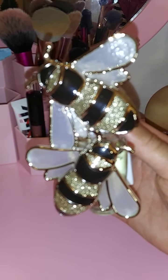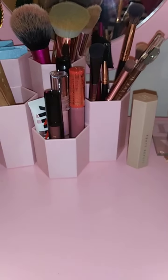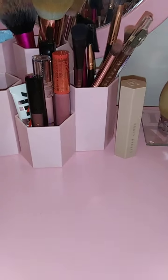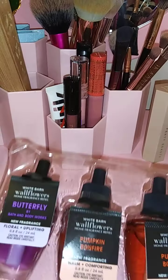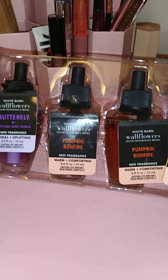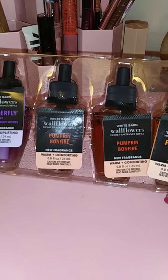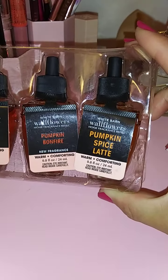Okay, and I think it's not going to clear. There we go. Okay. So I'm going to show you a few wallflowers that are my favorite scents as well. Not all of them are available. Some of them were seasonal. But butterfly, I love that particular scent in my bedroom. Pumpkin bonfire, I will only be using that in the kitchen. It smells delicious. And pumpkin spice latte, I will only be using that in the kitchen.